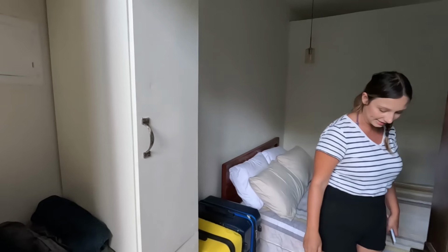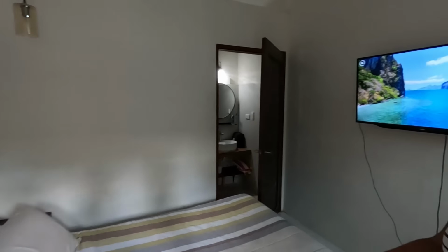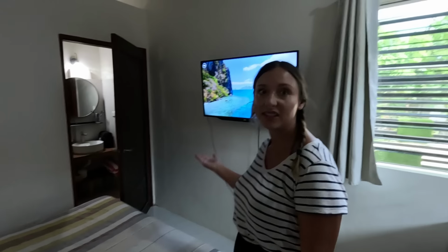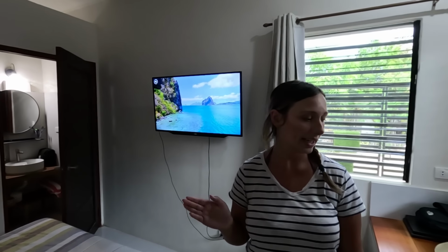We have a good amount of luggage since we're full-time traveling, so this has been a little... Yeah, most people would just be staying here like a week and probably wouldn't have as much stuff as we do. Right. So you have a nice size bed, you have a TV in your bedroom, which we love to have. We like to have our own TVs, that way nobody's fighting over them.